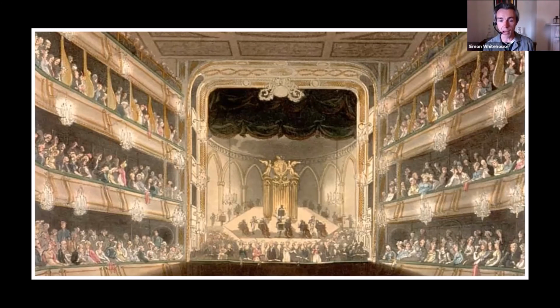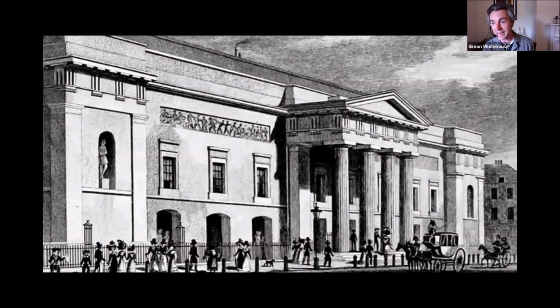So in 1809, a second theatre was built. And this is the exterior of the second theatre. So this was a Regency theatre. You might recognise, if you look at the columns and the pediment and the kind of outside, it might remind you of another building that we still have in London today, just about 10-minute walk from the Opera House, same architect. Anyone? British Museum. So Robert Smirke, who designed the British Museum, also designed the second theatre on the site. That stood there until 1856.